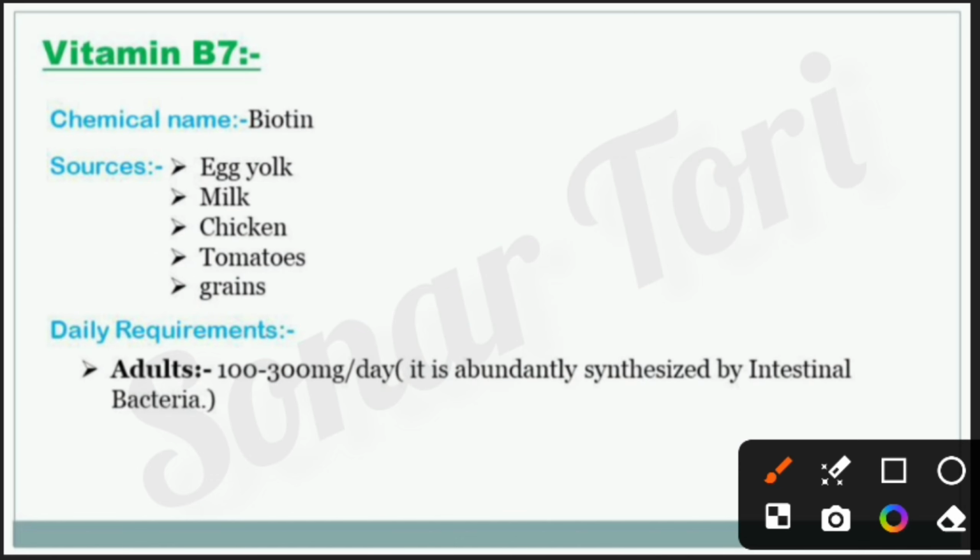Another important vitamin of the B complex is vitamin B7. The chemical name of vitamin B7 is biotin, and the sources of vitamin B7 are egg yolk, milk, chicken, tomatoes, grains. The daily requirement of vitamin B7 in case of adult is 100 to 300 mg per day.